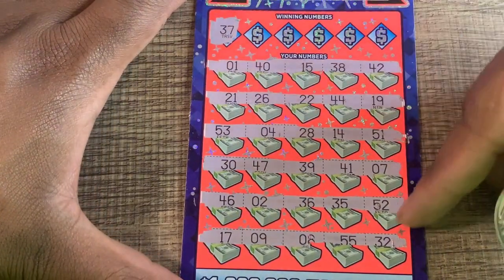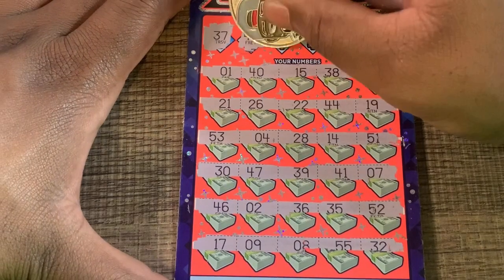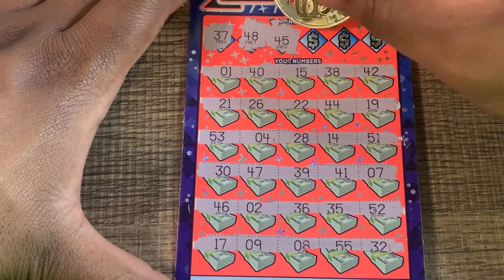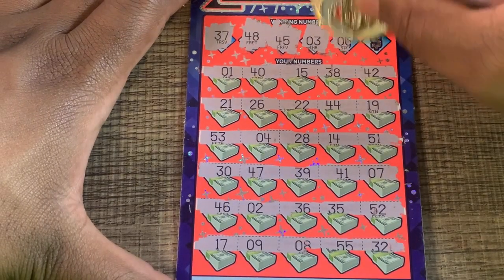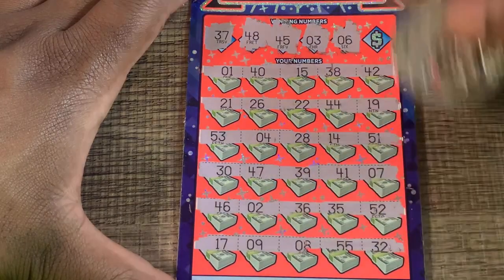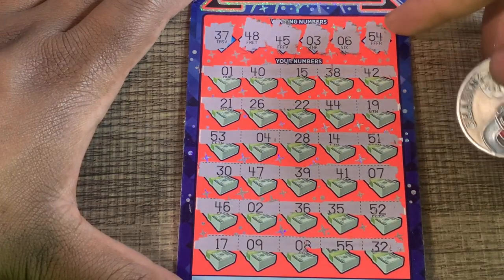37, 47, and 17. How about a 48? Got a 38, a 28, 45. Nope, don't have it. 3. We have the number 3. 2, 1. Nope, 3. 6. 7, 8, 2. Last number, 54. And nothing, guys.